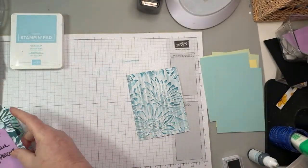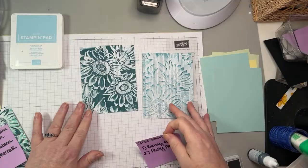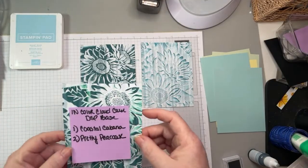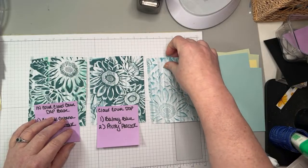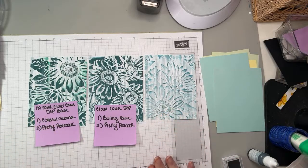This is Balmy Blue with Pretty Peacock. So just adding a layer on that. This is Coastal Cabana and Pretty Peacock. So you're getting 3 different looks by just adding those colors. I absolutely am so addicted. I know the Darling Duckling is amazing. I'm going to play with that in just a minute. I'm going to probably start with Darling Duckling just to see what it looks like, but Crushed Curry is going to be one that I definitely want to try.